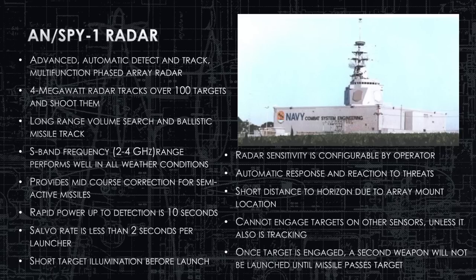So it can go between launchers very quickly. It has a short target illumination before launch. In other words, it can identify a target quickly, resolving its course, its altitude, its speed, and then calculate an intercept point in a very short time. Its radar sensitivity is configurable by the operator, which means you don't always need to maximize your power. You can tweak the power so you can fine tune the clarity of your display. And that's dependent on the environment. So the operator has the ability to change modes, gains. That's all very important to the trained radar operator.